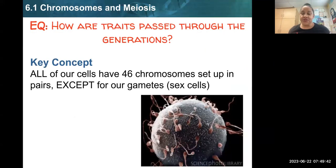So essential question, how are traits passed through generations? Our key concept, all of our cells have 46 chromosomes set up in pairs, except for our gametes, which is our fancy science name for our sex cells. We've talked about how we have to have fancy science names for everything. We can't just call them sex cells.